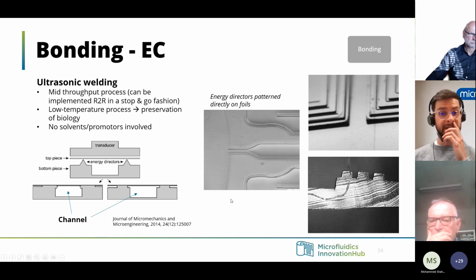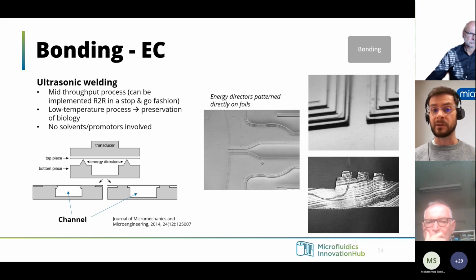And the pictures on the right are just showing some images of the energy directors on the foils. You can see there a top angle view and a cross-sectional view highlighting the energy directors.